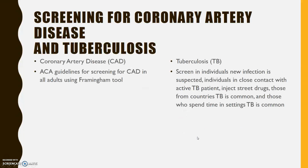Finally, in this section, we're just going to touch briefly on screening for coronary artery disease and tuberculosis. And, you know, the next section in our Butera is really about immunizations, but I'm going to break that apart because it's so lengthy and it's so important. So as we consider coronary artery disease, we know that's the number one killer of adults in the United States. And so the American Cardiac Association has guidelines for screening for coronary artery disease in all adults, and they recommend using a tool such as the Framingham tool.